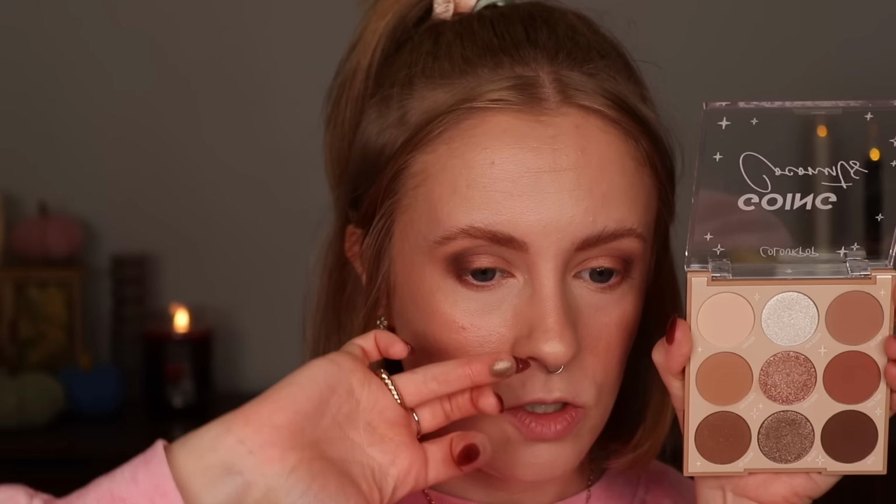And I also want to take a mix of these two mattes down on the lower lash line as well, and you'll see here just how well this brush works for smudging down below. And I almost always apply shimmers with my fingers, so that's what I'm going to do for my lid shade. I'm going to dip into the shade The Cocoa, which is this shimmery taupe, and I'm just packing that on the lid.